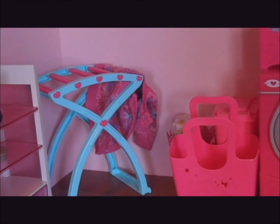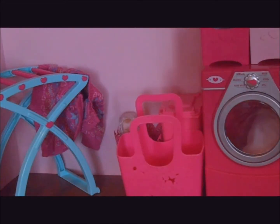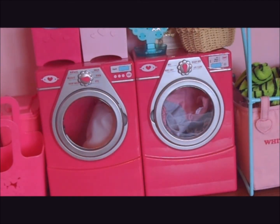The drying rack is from the old Our Generation laundry room set, and on it we just have a shirt, an American Girl doll sweater. Next we have a pink trash can that the doll took out the trash, and then we have the dolls' pink laundry basket, which my friend gave me. Then we have the Our Generation old laundry and dryer set, and there's some clothes in it.